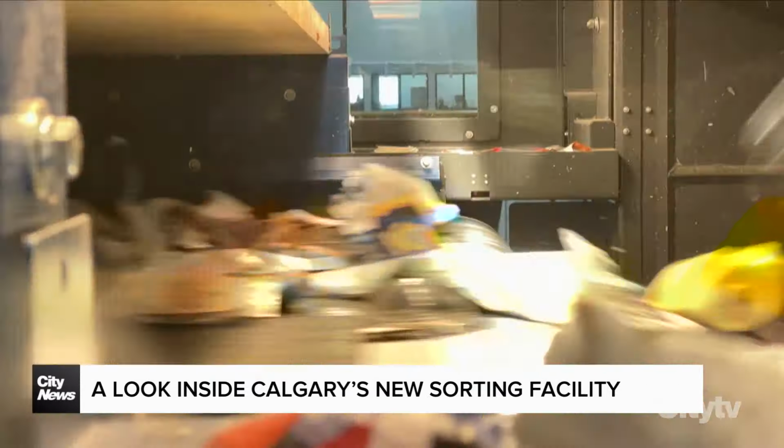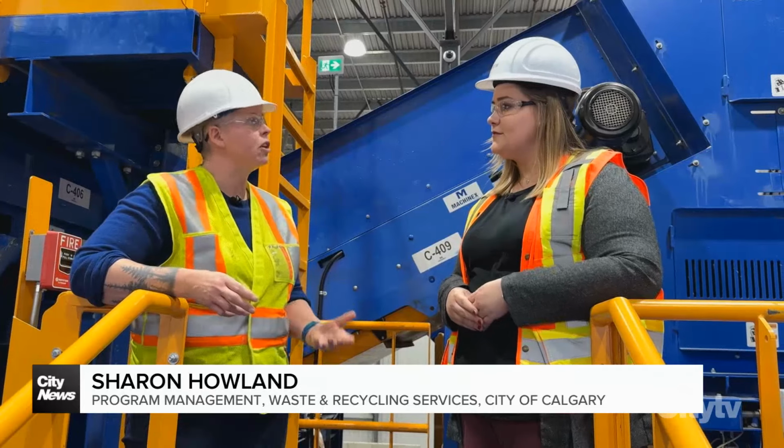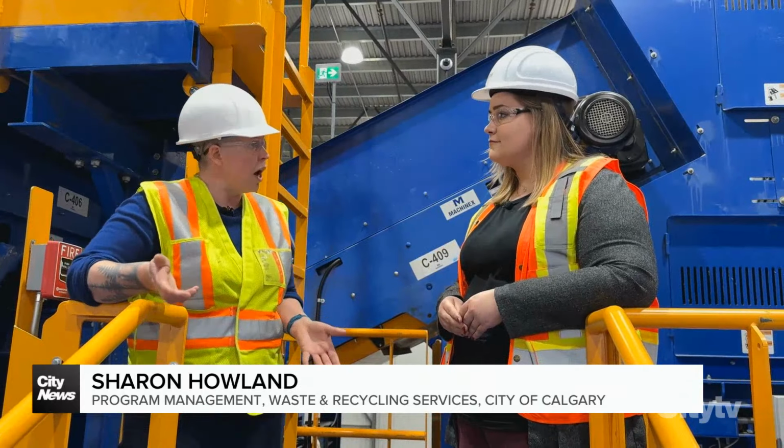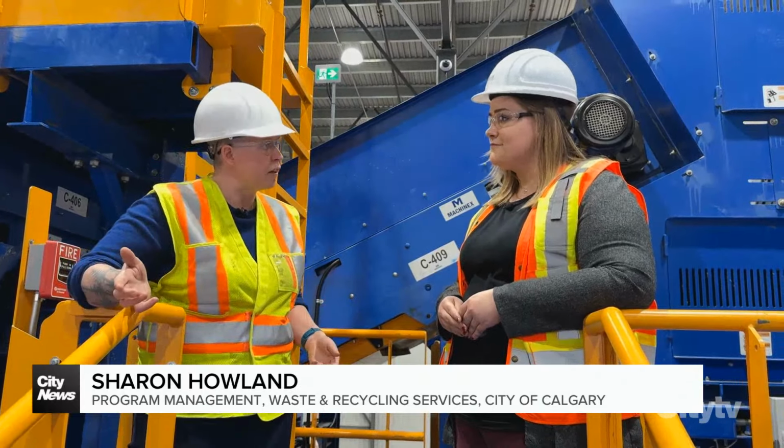That's right. So you can see that the workers are just picking off kind of random things. Maybe a plastic container got misidentified or something like that, but it's pretty clean commodities. Do you guys see a lot of bottle recycling come through? Yeah, we sure do. So some Calgarians choose to leave deposit beverage containers in their blue cart. And that's fine. We will take care of the recycling for you. And we will recover the deposit as well.